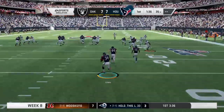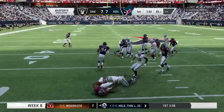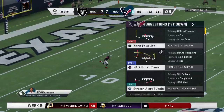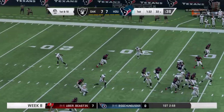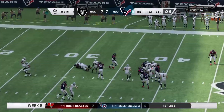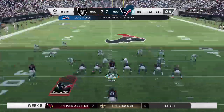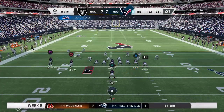This fielded at the 2. Solid return, pretty good field position. They'll start at the 32-yard line. The offense now at the line, ready for their next drive. And for them, a touchdown their last go-around. Obviously, they'll be hoping to do that again.